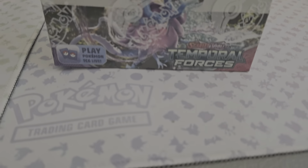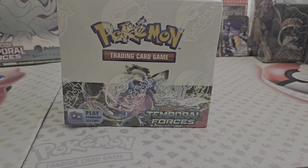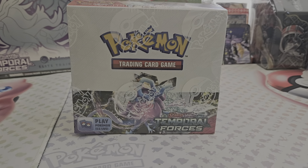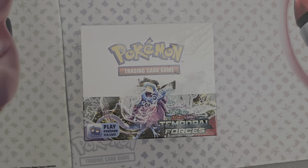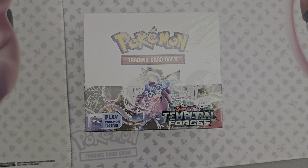Today we'll be opening up Temporal Forces again. I bought two more. In this video, I'll be opening up one, but which one to choose? I really want to get at least one SAR and gold card, and I might not open the second one, but if I don't get one, I think I'm gonna have to open up the second one. But yeah, an amazing set so far.